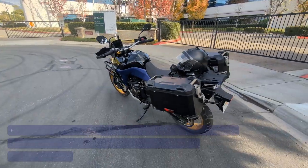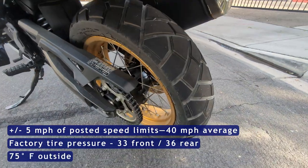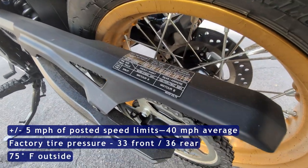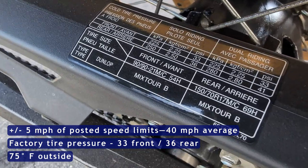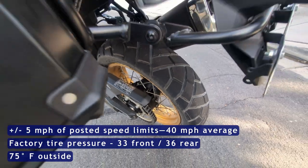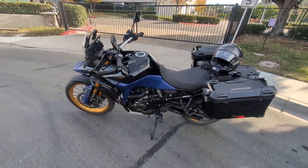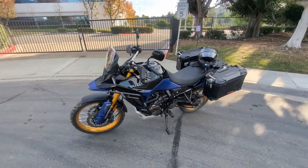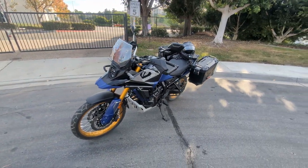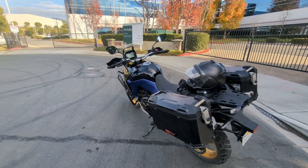A few other things I should point out before we get started. The tire pressures have been set to their placard 33 PSI front, 36 PSI rear for solo riding. So that's what we've got those set to. The outside temperature is about 75 degrees Fahrenheit, and we're going to be running 91 octane. So without any further ado, let me get the cap on, fill it up, and head out.